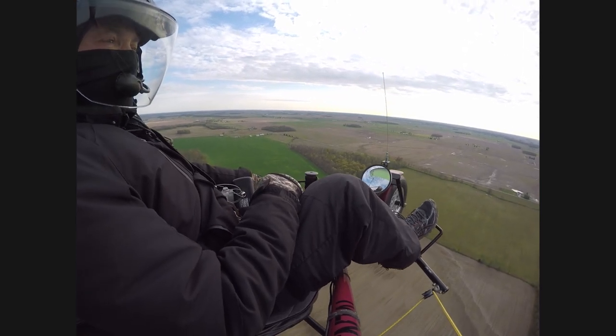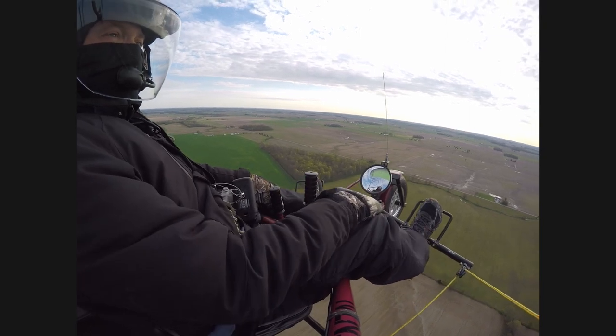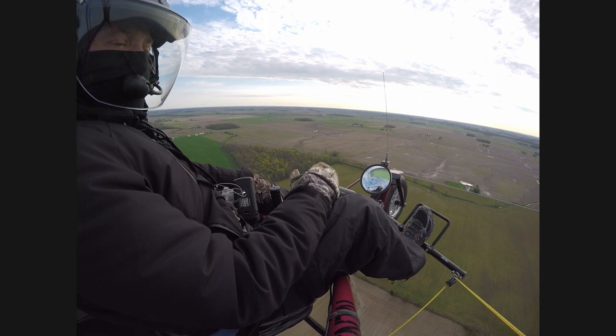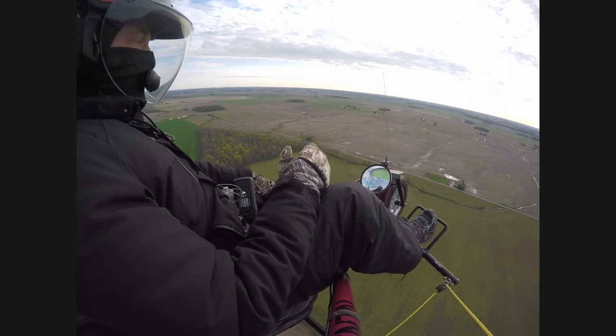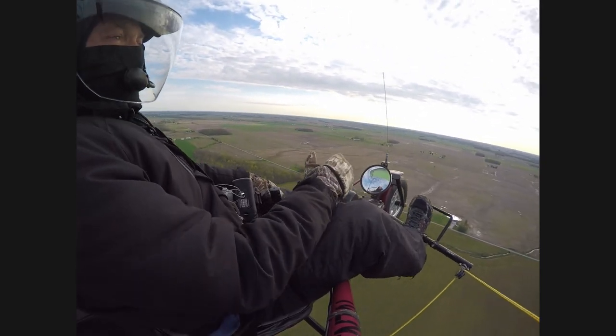Once that's set up, then we figure out where we're going to go and what we're going to shoot. And then after that comes the flight planning. Usually I'll have a theme, or try to, for a flight like this one. We're going to Metamora, where my grandmother was born. Kind of a neat little town, and I wanted to get some pictures of that.